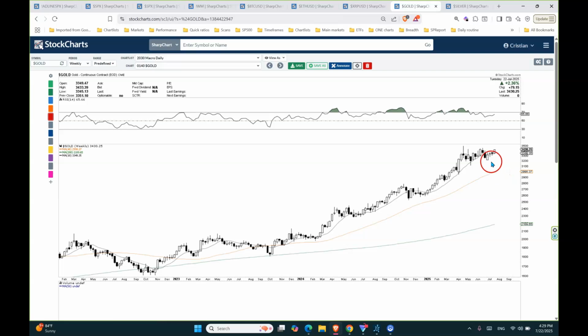but the fact that they came back and put it back above the 10-week SMA, I think it's a positive sign, and we're probably looking at the further breakout in gold.